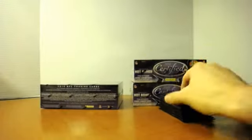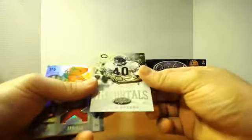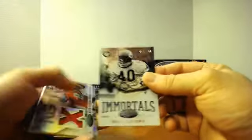Lewis Nixon III, number 25 of 25 for the Texans, the gold parallel. Nice, 25 of 25. Odell Beckham Jr., retro insert. Austin Seferian-Jenkins for the Buccaneers, jersey card, new generation, number 500 of 599. And Immortals Gil Santos, number 674 of 999.